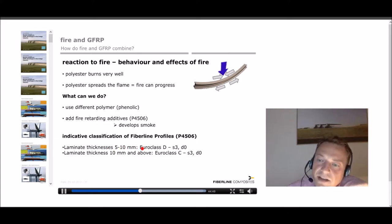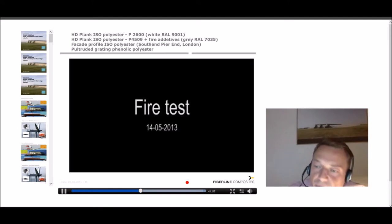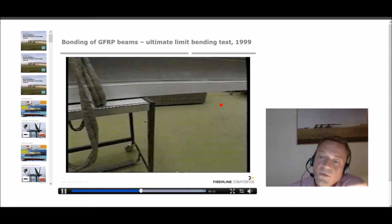According to the Eurocode, for a laminate thickness between 5 and 10 millimeters, we reach Euro class D. And if we have a wall thickness greater than 10 and above, we reach Euro class C. This is what we can do with our profiles. And in the bridge industry, we have never had problems with fires because it's not the building structure. It's not a house, for instance. So that is a fire test, which is quite interesting. Everybody who wants to see how it burns. And maybe next time, when I can screen the presentation from my desktop, that would be perfect.